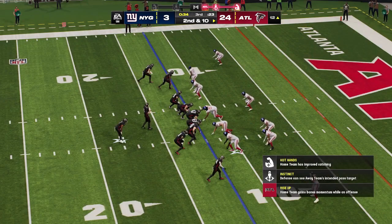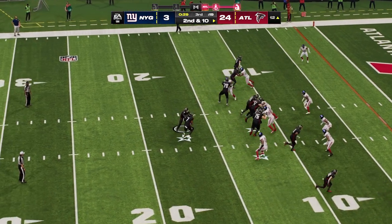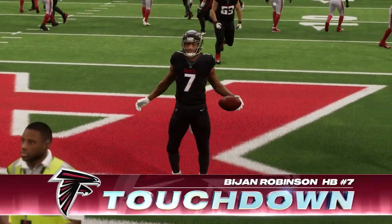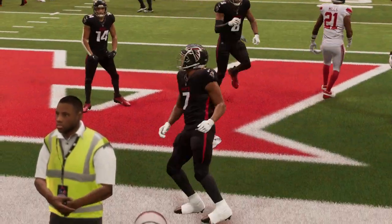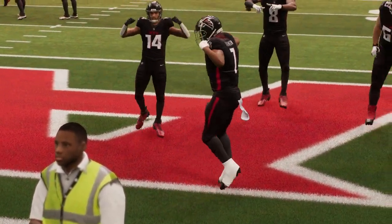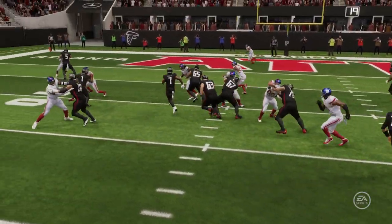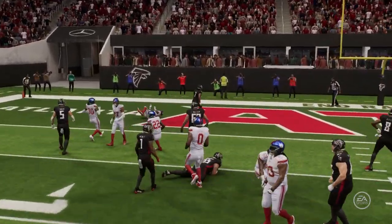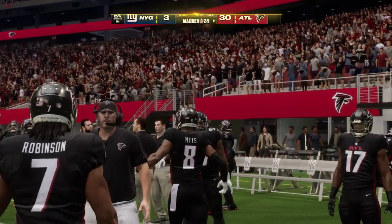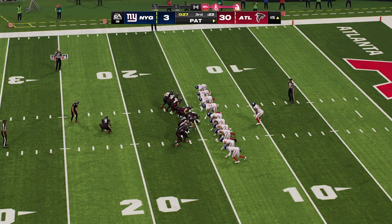Now a 2nd and 10. Option play. Here's Robinson. And he goes into the end zone for a Falcon touchdown. Bijan Robinson, a 12-yard touchdown run. And the Falcons will add on to their lead here in the final minute of the third. You get in a second and long situation down here in the red zone, I'd say most defensive coaches would think pass, let's bring some pressure. So this is kind of a tendency breaker here to hit him with something on the ground, and he'll take it all the way into the end zone.